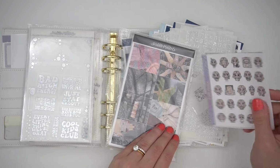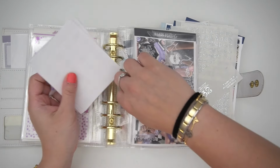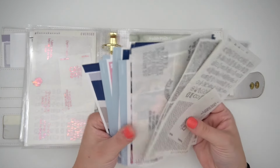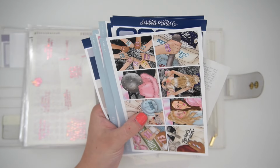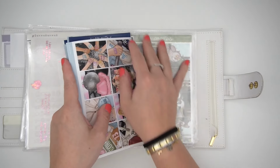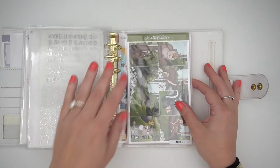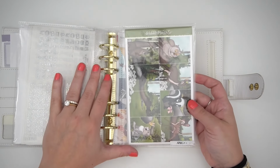I think actually I might put it in here and then move it over to this whenever I'm done. But I think that that's going to be really, really cute. Okay. So that is that.